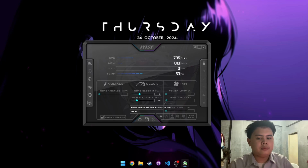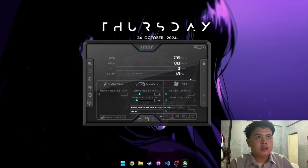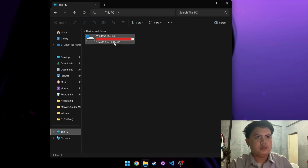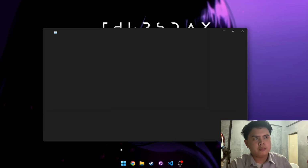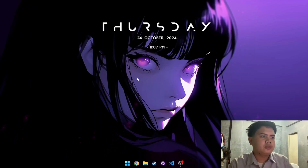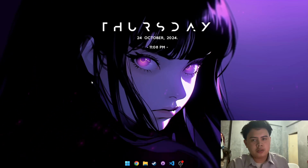And lastly, the last step: upgrade hardware if necessary. If you perform all my steps and your laptop is still slow, you may need to upgrade your hardware like SSD and RAM. For me, I'm using an SSD, and as you can see, my laptop is a little faster. I upgraded my laptop too, and as you can see, I have 16 GB. Upgrading hardware can be the ultimate fix, with more RAM or a speedy SSD. You'll see a huge difference.